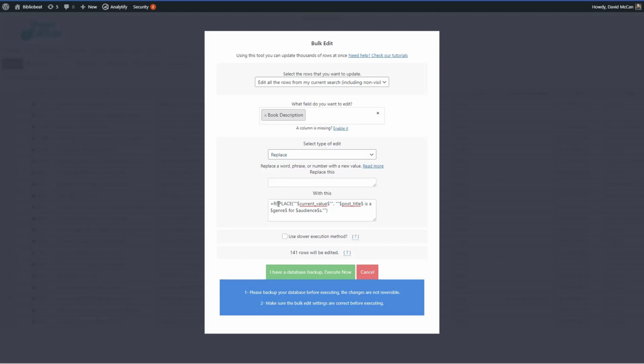And then I created a macro to place the current value of this field with the post title as a genre for audience, and I ran that. So again, another power user type thing where you've got to have a backup before you start something like that. But I was pleased because this is a fast way to update a lot of rows in the database. So I was happy with the way that worked out.